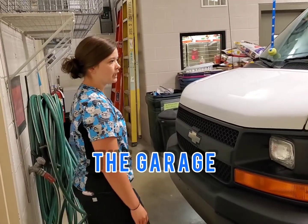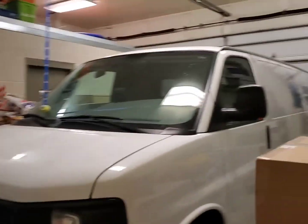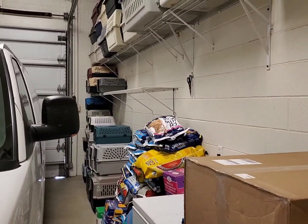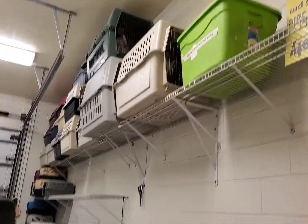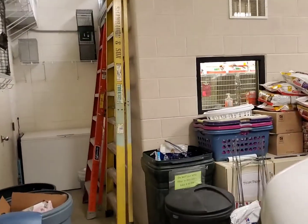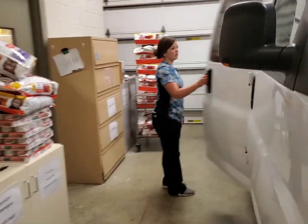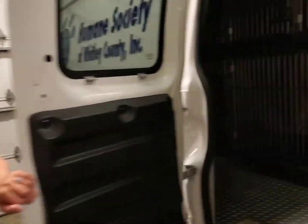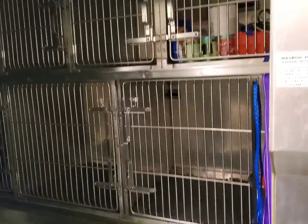Tons of storage out here. So cat litter, multiple various sizes of cages, carriers, crates, etc. The van is in here, so we can open up the door so you can see what this looks like. This was an upgrade about 4 or 5 years ago from our minivan that we used to have to load carriers into ourselves.